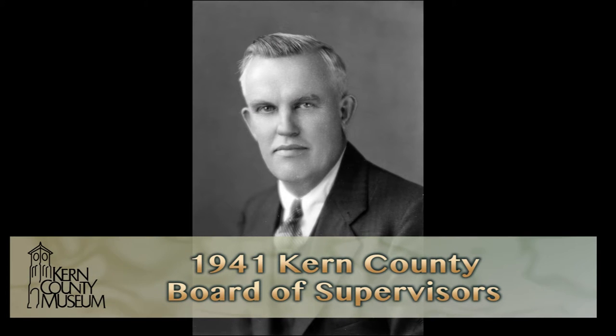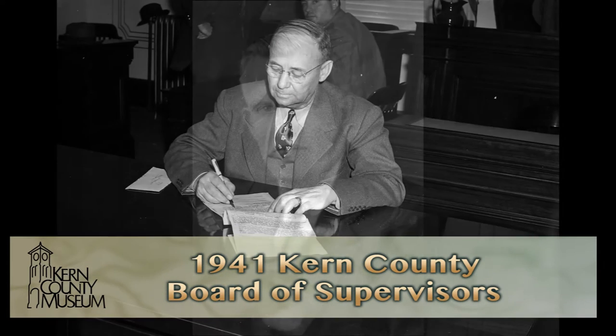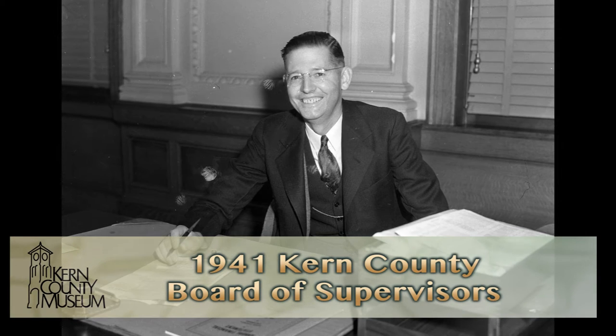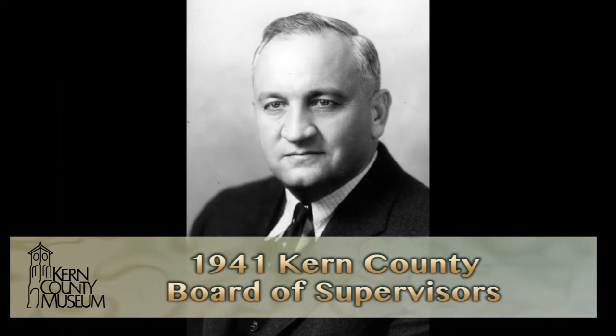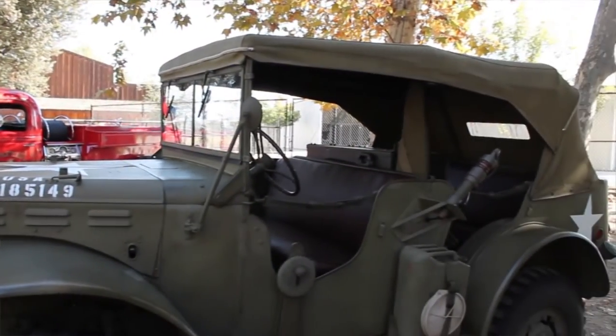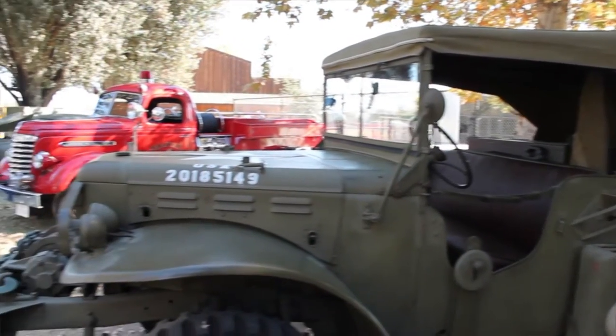Then in 1941, a resolution was passed by the Board of Supervisors to actually start a museum, and it was in the basement of that historic Chamber of Commerce building. The various items that people from Kern County had donated were then set up into various displays, ranging from fossils to other historic items related to the county: clothing, photographs, guns, things like that. In later years, the museum moved up onto the main floor of that Chamber of Commerce building.